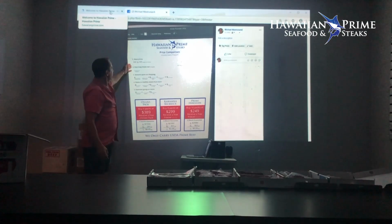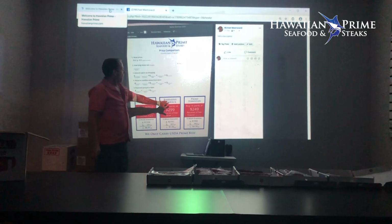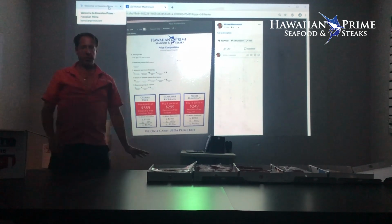So this sheet is just a price comparison. It's a grocery savers program. And we also give away free stuff on the side for some of this stuff.